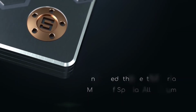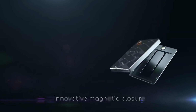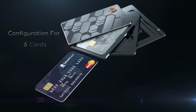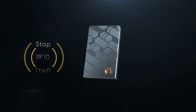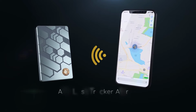Number 12. Zeus HighTech Wallet. Tired of losing your wallet? Try the Zeus HighTech Wallet. This modular wallet has a built-in tracking alarm, making it nearly impossible to lose. One of the layers contains an active tracker tag that synchronizes with your smartphone. Moreover, it blocks RFID signals too to help protect your information.